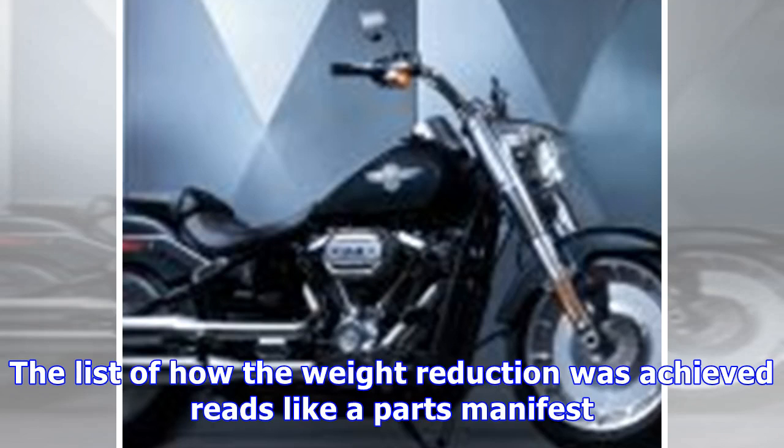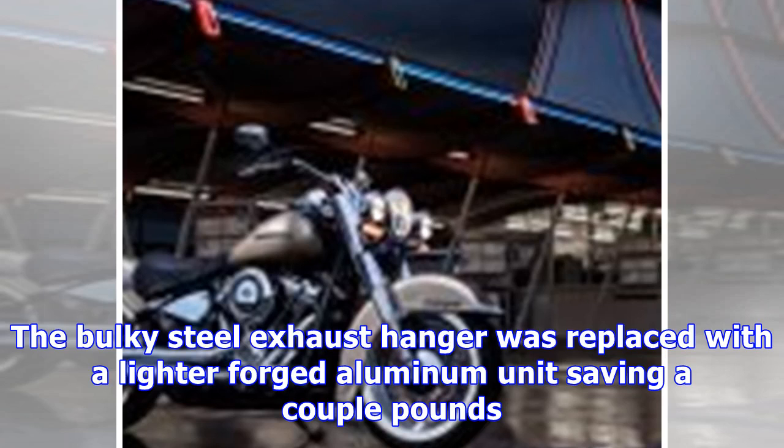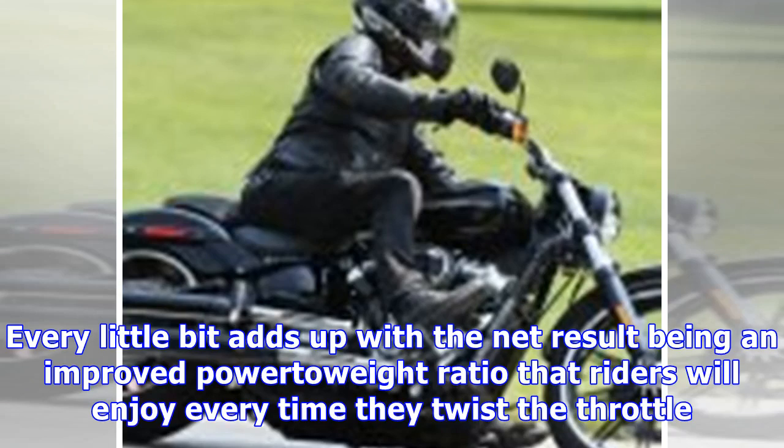The list of how the weight reduction was achieved reads like a parts manifest. The new chassis is 15% lighter, 1,318 pounds, than the 2017 Softail models. The bulky steel exhaust hanger was replaced with a lighter forged aluminum unit, saving a couple pounds. The fender supports are now forged aluminum, as are the triple clamps. New fuel tanks shaved weight. Every little bit adds up, with the net result being an improved power-to-weight ratio that riders will enjoy every time they twist the throttle.